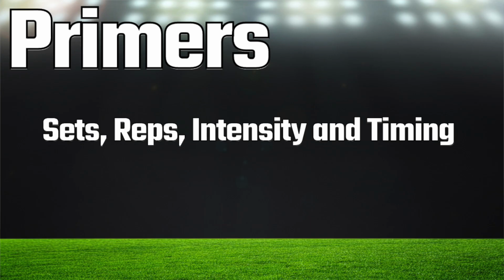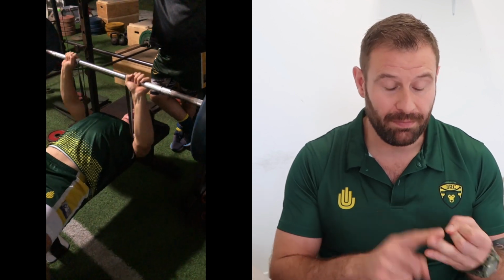So let's look at modality, sets and reps of primer sessions in the research first, and also timing, because that's really important. For example, there were researchers working with rugby players who did banded bench presses and banded back squats 2.5 hours before a simulated kickoff time. So they tested 2.5 hours after, and they weren't checking rugby performance. We'll talk about that in a second, but they were checking for power output. They noticed that upper body power output was up, and that was good. However, they noticed that lower body power output was down, which is a no-go for rugby players.